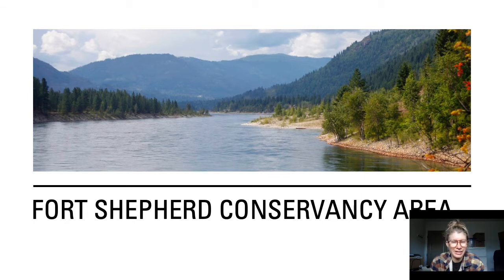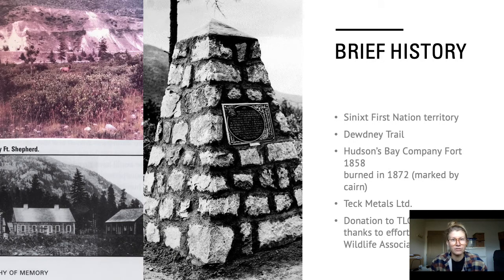Here we are at Fort Shepherd. Let's take a look. So for our very brief history of Fort Shepherd, I want to say that this is the territories of the Sinink First Nation as well as the Okanagan Nation Alliance. For our colonial history, the property is connected to both the Dooney Trail and the Hudson Bay Company. The Hudson Bay Company had their trading fort there. They built in 1858. So this was a hot spot for folks to come and trade. It was also the route along the Kootenay Gold Rush as well.